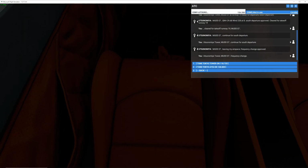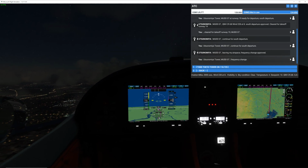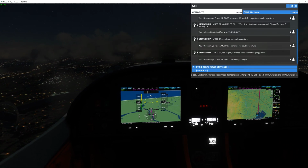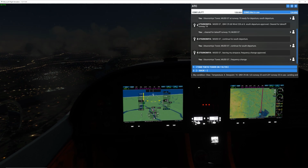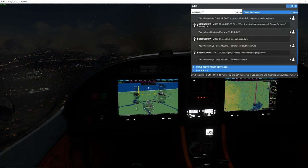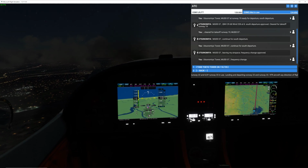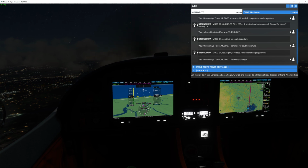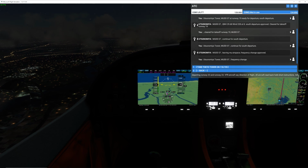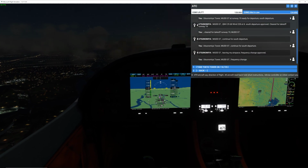Tokyo Airport information, Flight 20000. Wind 228 at 8. Visibility 6. Sky condition clear. Temperature 4. Dew point 10. QNH 29.68. ILS runway 22 and ILS Yankee runway 23 in use. Landing and departing runway 22 and runway 23. DSR aircraft, say direction of flight. All aircraft read back hold short instructions. Advise controller, on initial contact, you have mic.